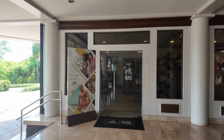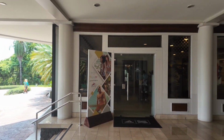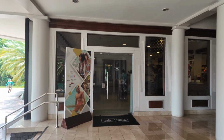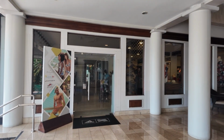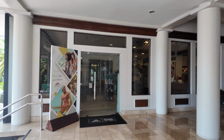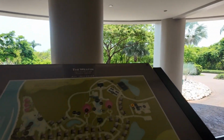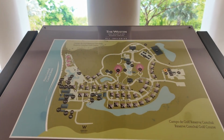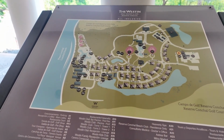And we made it to the bottom of the stairs. Over here on our right-hand side, there is a little gift shop that they have some stuffed animals, swimsuits, hats, shirts, shoes, among some other little things that you can take home. And then right here in the middle, this is going to be the map of the property. Tells us where everything is.